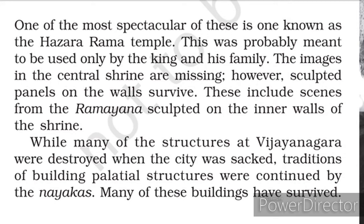While many of the structures at Vijayanagara were destroyed when they were looted or sacked, many things still survived, and it is the work of historians that we are studying about this. And when you go through the materials which have survived, you will see that these are very impressive works of the time of Vijayanagara.